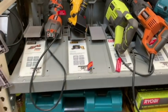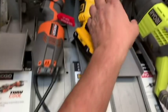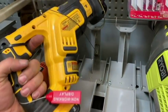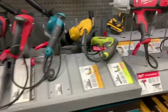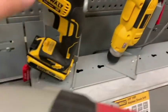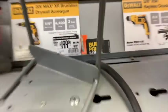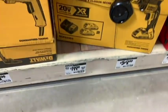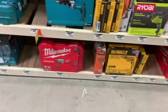I'm actually halfway tempted to pick one of those up at some point and just give it a shot and try it out, because that's just freaking cool, dude. Look at that. I just saw this DeWalt XR brushless drywall screw gun, $199. They did have one available actually, but that's something that I would like to pick up and own for sure.